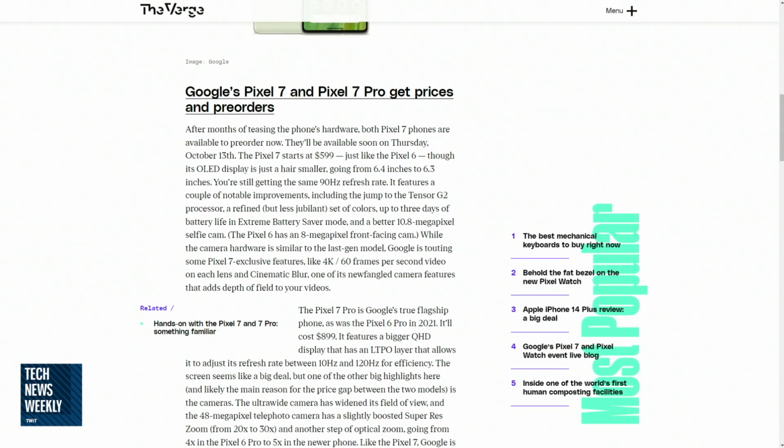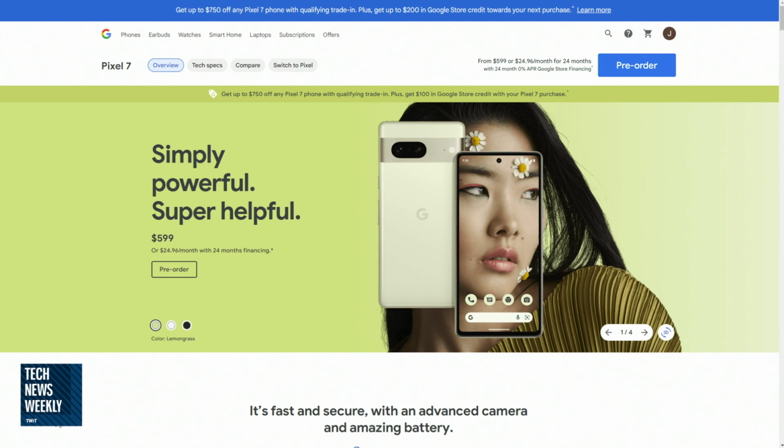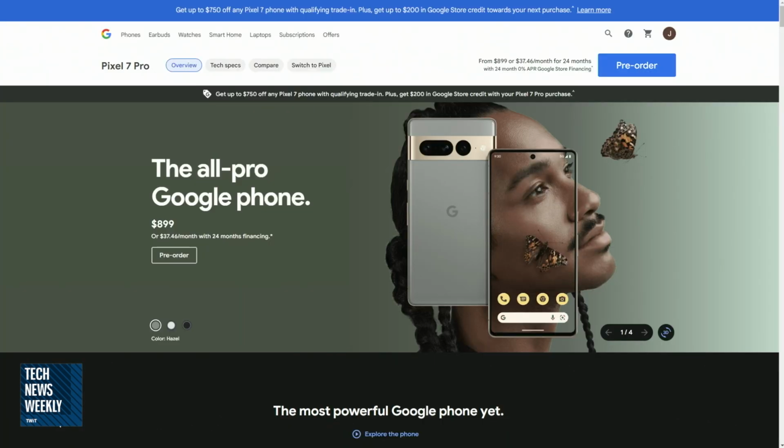First and foremost, Google has given some more information about its Pixel 7 and Pixel 7 Pro phones. They are actually going to be available next week as we record this show. So Thursday, October 13th is whenever those will hit stores and be available. So you can actually start pre-ordering those now. The Pixel 7 starts at $599 and the Pixel 7 Pro starts at $899.